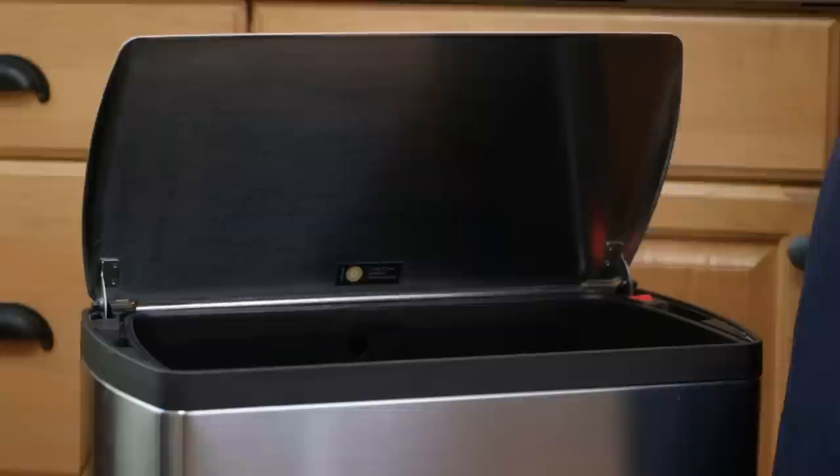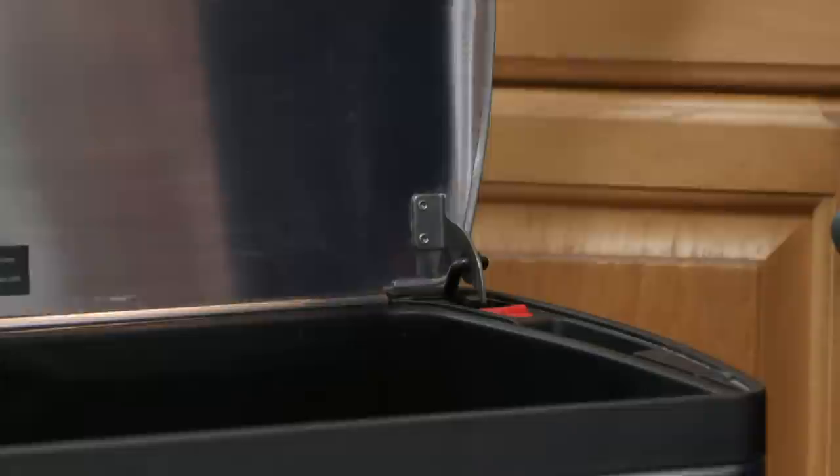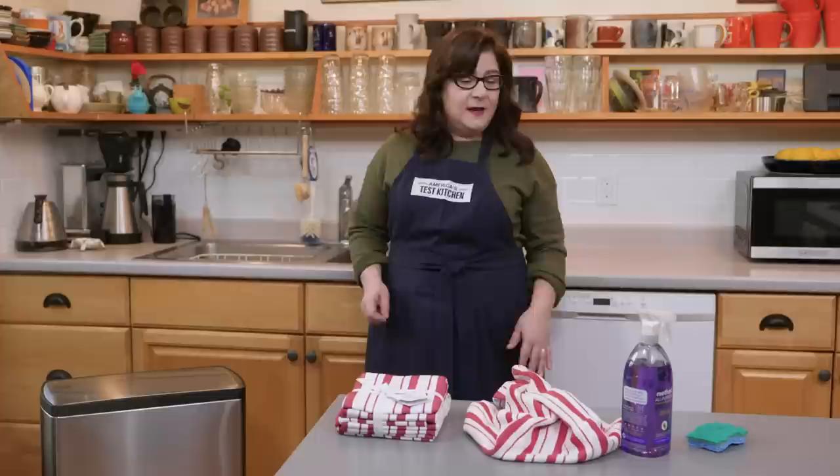And it softly closes itself. You can also prop it open with this little switch. Best of all, trash odors stay in, and its brushed steel surface stays neat. This can's a little bit pricey, but it's worth it. And with any of these better than basic items, it's much easier to keep your kitchen clean.